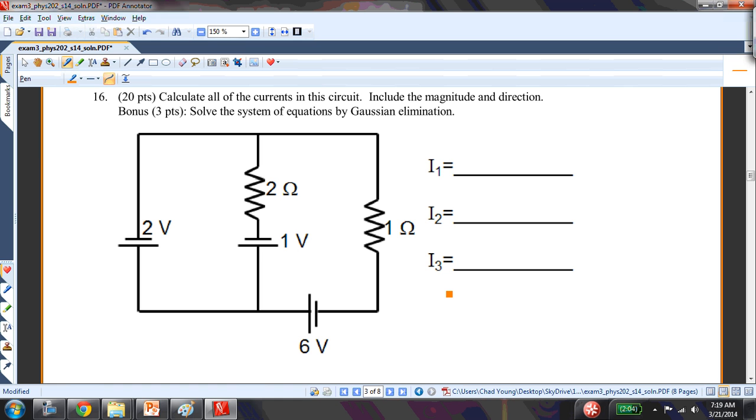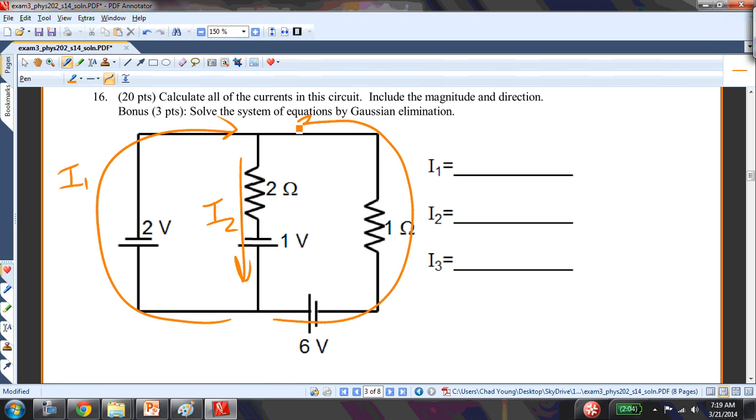All right, calculate all the currents in this circuit, including the magnitude and direction, and then as a bonus, you can solve the system by Gaussian elimination. All right, first, let's just write a few equations. I'm going to label my currents. I'm going to call this I1, and I'll call this I2, and I'll call this I3.